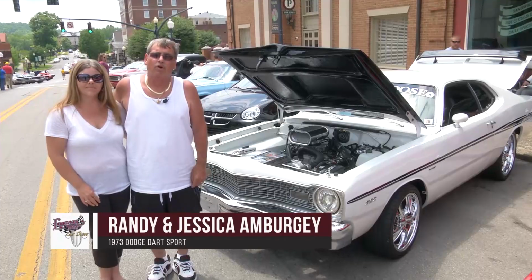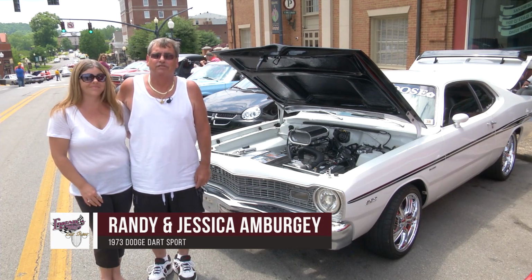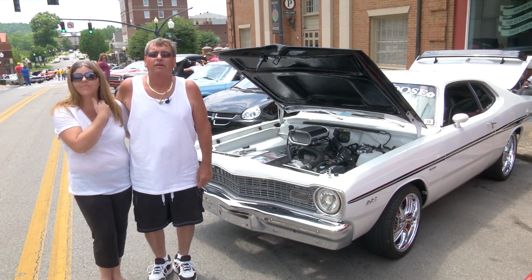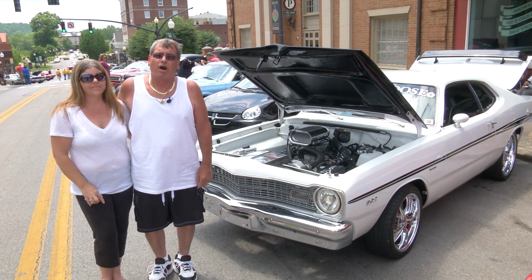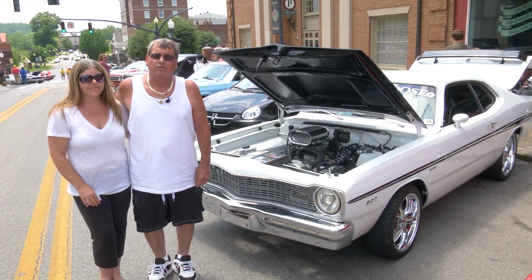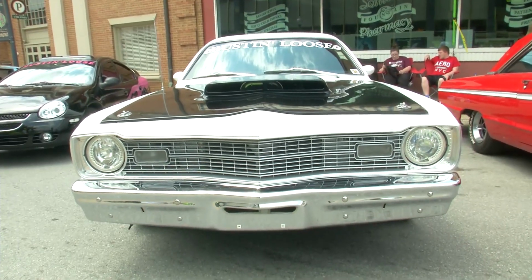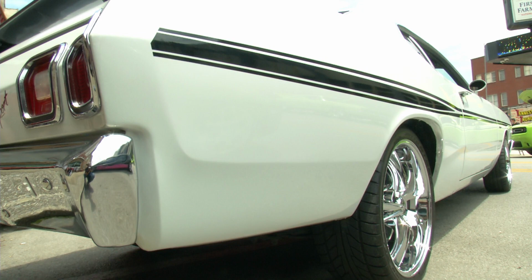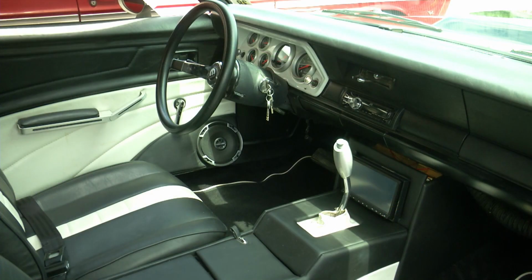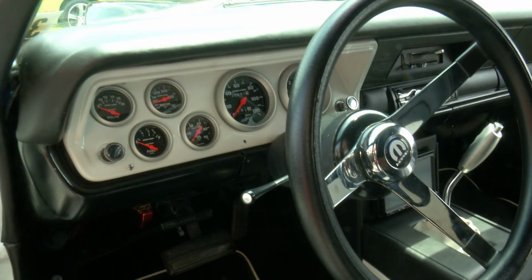It had been sitting for over 20 years. It was a total basket case when we found it. It took us about 4 years to do it. It's a matching numbers car. It now is a 392 stroker, full custom. It was blue originally. We now have it white and black. It's got a full leather interior, a modern full stereo system, a color TV, and a full custom trunk. It's got 20s on the back, 17s on the front.